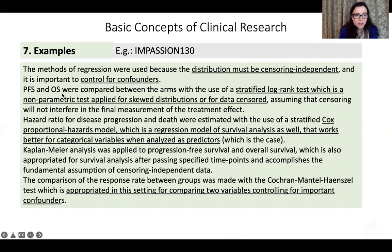PFS and overall survival were compared between the arms with the use of a stratified log-rank test, which is a non-parametric test applied for skewed distributions or for censored data, assuming that censoring will not interfere in the final measurement of the treatment effect.